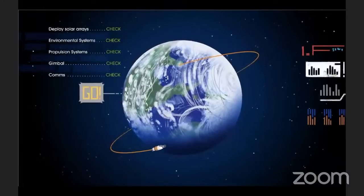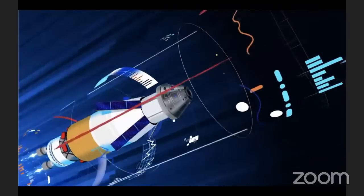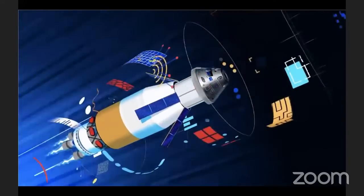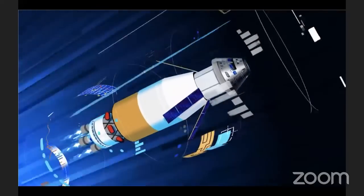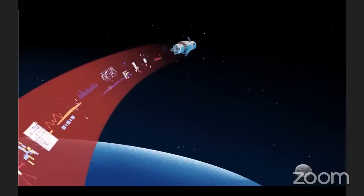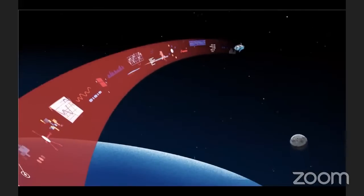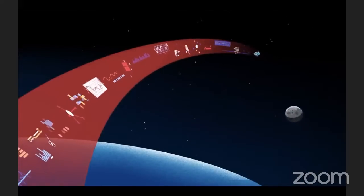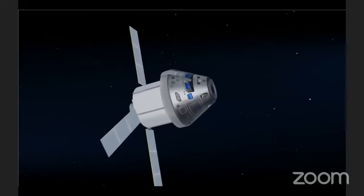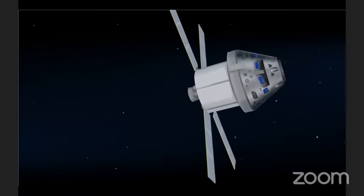With a go from mission control, the crew reignite the exploration upper stage engines to leave Earth entirely. The exact timing of this maneuver is critical to reach a speed that can escape Earth's gravitational pull, but also put Orion on a course that will intersect the moon days later. Once this burn is complete, the upper stage of the SLS is jettisoned, and the crew aboard Orion coast for several days toward all that awaits them at the moon.